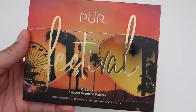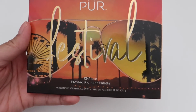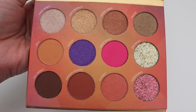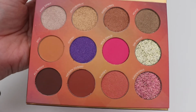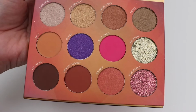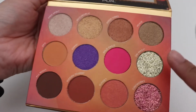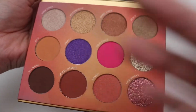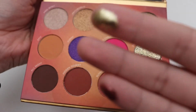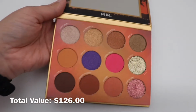And last is the palette from Pure. And this is the Festival palette. It goes for $36. So these are the colors, and I will admit this is in the range of colors that I absolutely love to wear. Of course, the pink and purple might be a little out there. Let's see, let's swatch. Oh shoot. Wow, these are, ooh. So I'll swatch these for you guys, and that is everything I got for this month's Boxycharm.